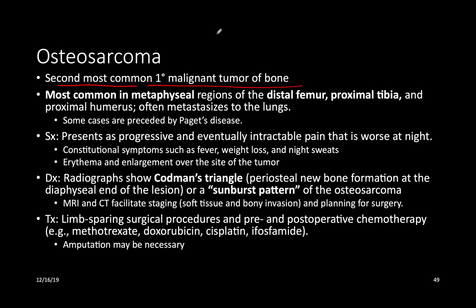Our first most common primary malignant tumor of bone is multiple myeloma, in case you're curious. The most common in the metaphyseal regions of the distal femur, proximal tibia, proximal humerus. Okay, so we're thinking right in the area of the knee and then right in the area of the shoulder. The most common place for it to metastasize is going to be the lungs. And then there's also that connection with Paget's disease, that you can have Paget's disease for a long time, and that can turn into osteosarcoma.